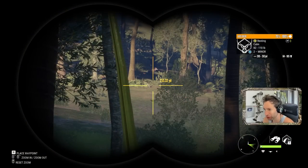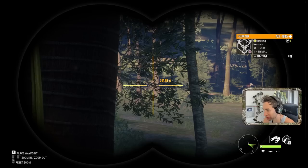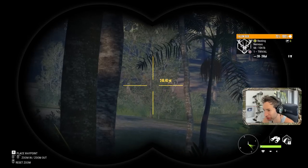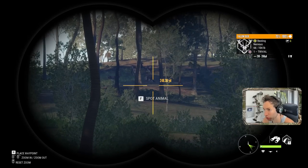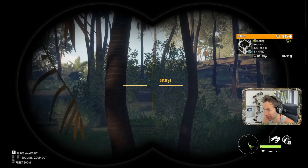Well, well, look at what we just found out here. We got a nice axis buck bedded out there at about 250, and there's also a herd of fallow over there as well. So we're going to try and pick out the biggest buck. Oh my god, and then we got red deer over here. Decent sized stag out there.